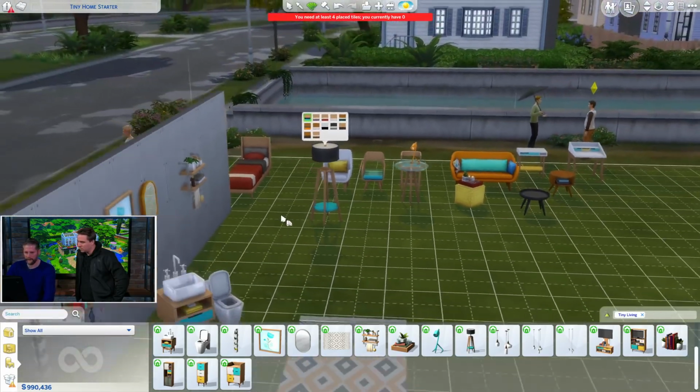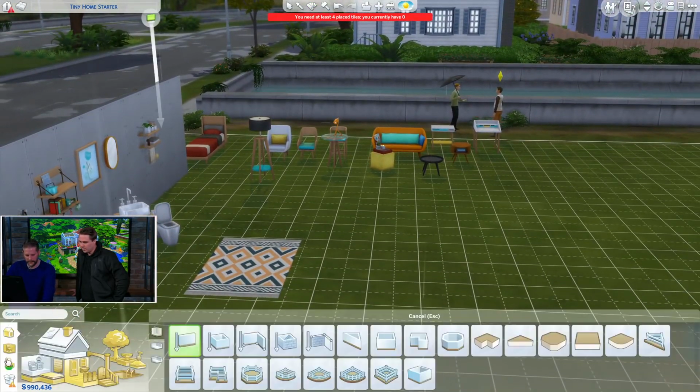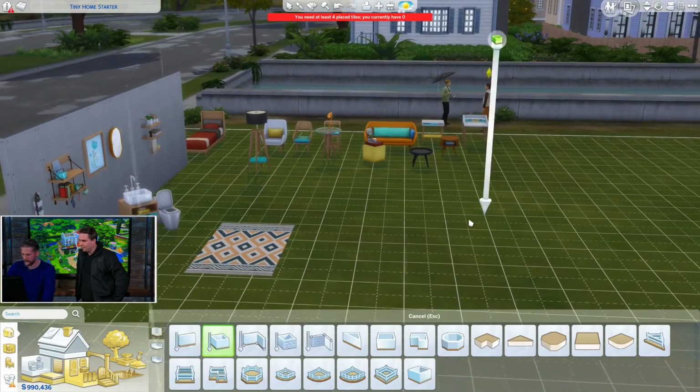And now we have a few lights. So let's show off these lights, just because they're pretty.